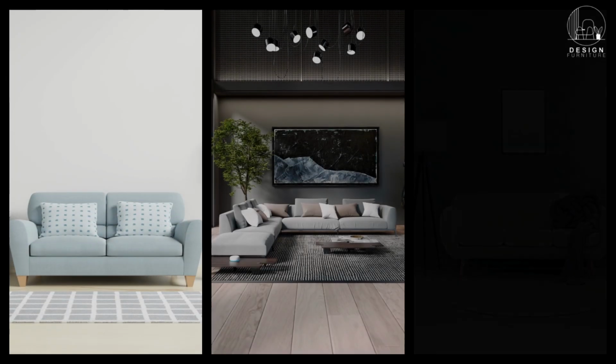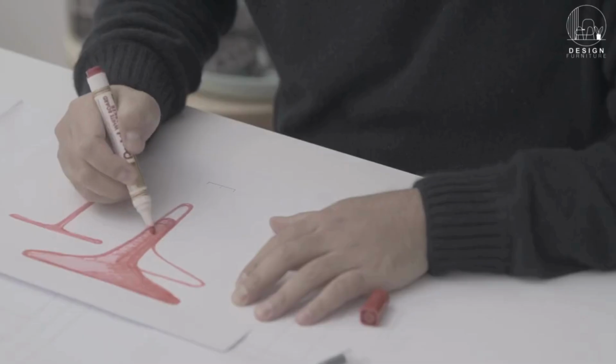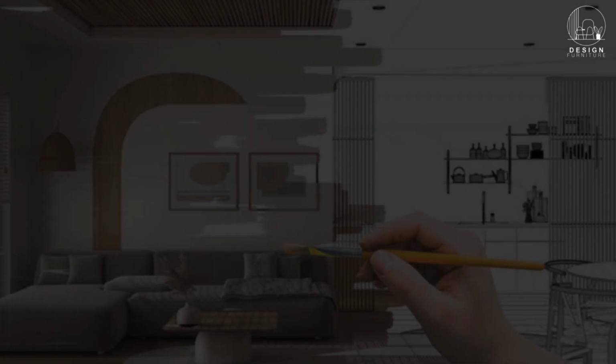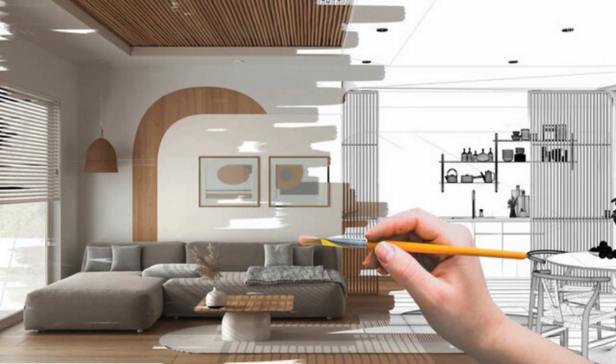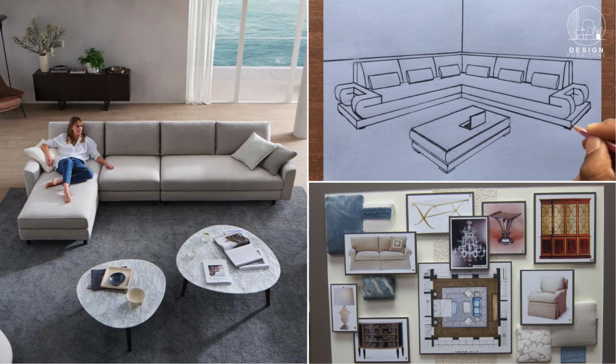Step 1: Design and conceptualization. The first step in making a commercial sofa is the design and conceptualization phase. This is where designers brainstorm ideas, sketch concepts, and create detailed plans for the sofa.